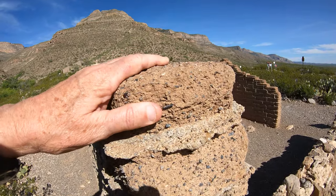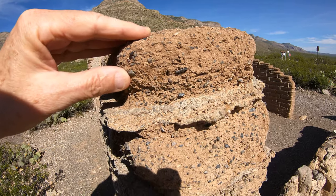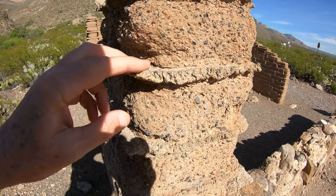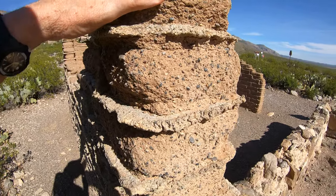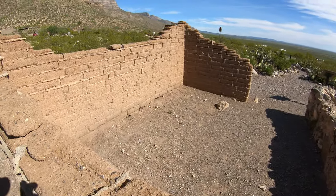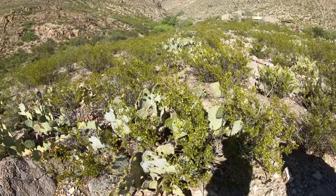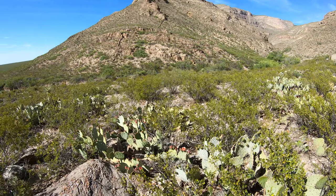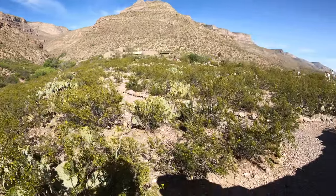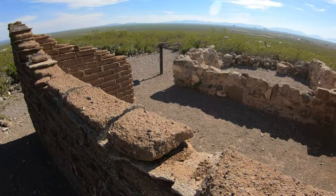And look at some of this stuff. Stuff's pretty hard. It's not too hard. I mean, you could break it apart if you had to here, but it would hold up quite well. And I don't know what you use for mortar in between here, but this looks pretty sturdy here. And inside there, all the cactus around here. Lots of cactus. Lots of cactus. Boy, look at those hills up there. Isn't that nice? Here's the back. Looking down there.